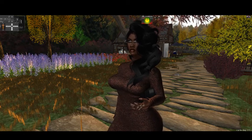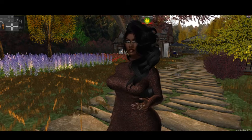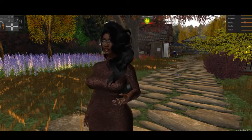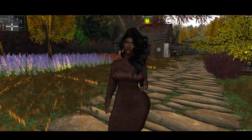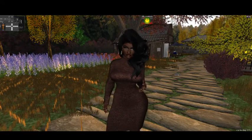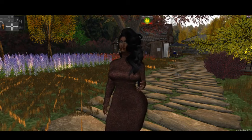It is 50 Linden Friday and it is very, very early in the morning. So early I forgot to turn off my sound. Super early. I got a little bit of a headache because I ate something that I shouldn't have.